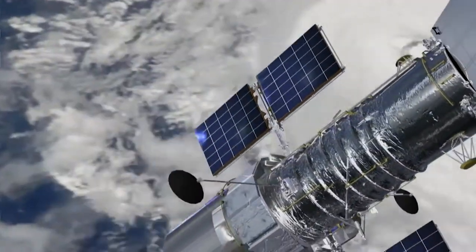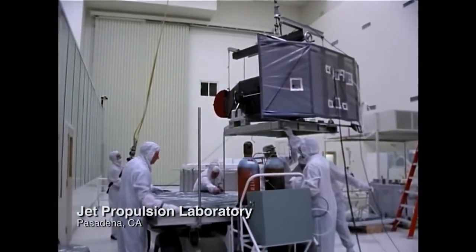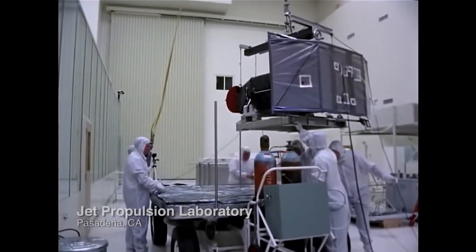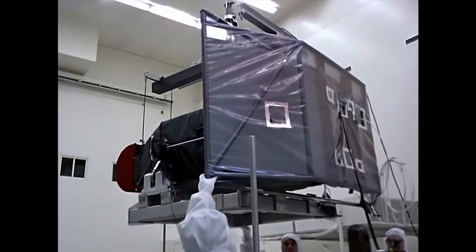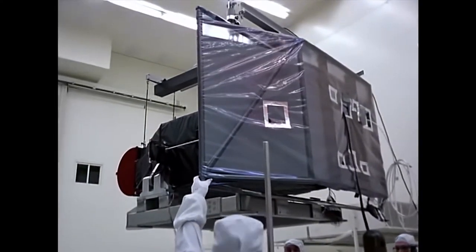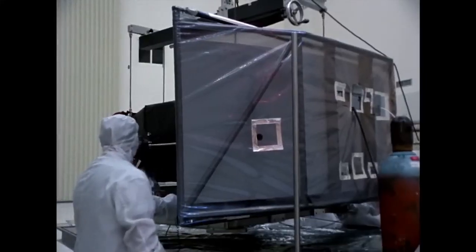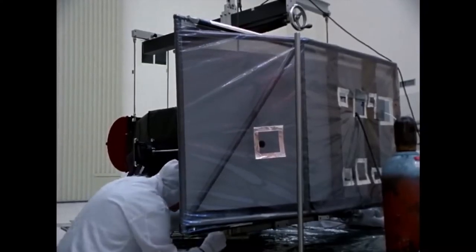Among Hubble's science instruments was the Wide Field and Planetary Camera, proposed by Caltech and built by the Jet Propulsion Laboratory. Wide Field stood for the camera's ability to capture broad swaths of the night sky. The camera was also designed to be able to switch its focus over to planets inside our solar system.